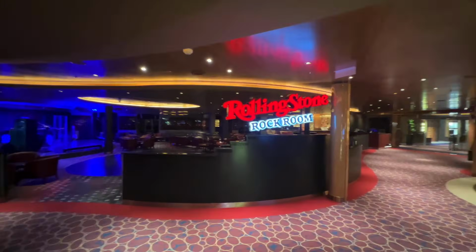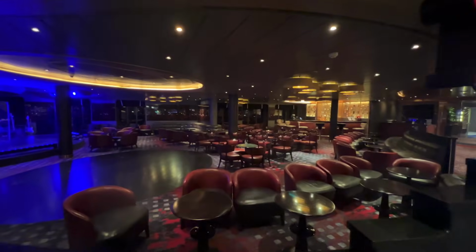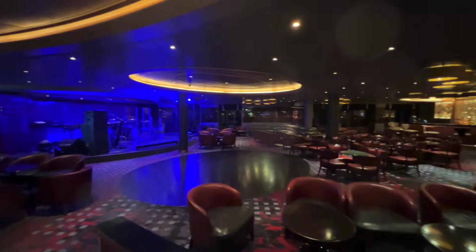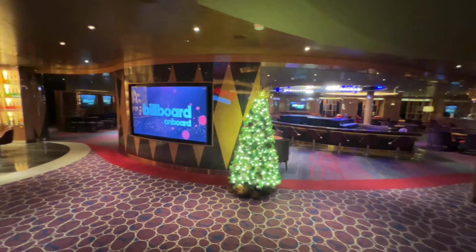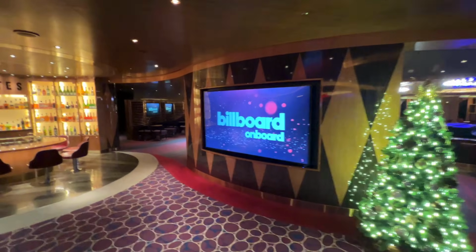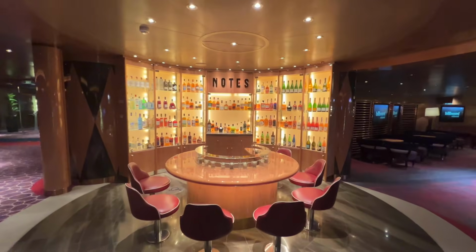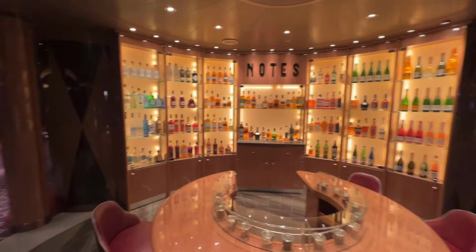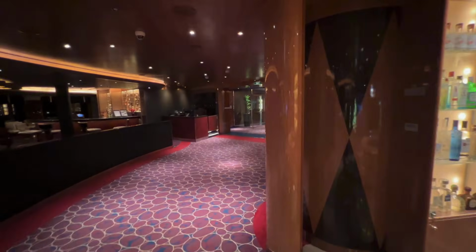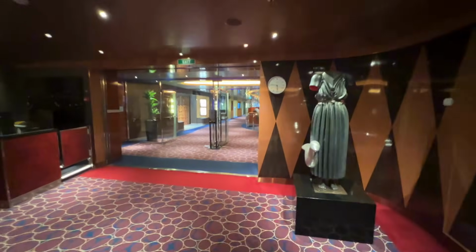On the other side, Rolling Stones Rock Room. This is where you're going to have your louder rock music getting played by a live band every evening. It's really nice because they battle off of each other. They would do a 30-minute set on one side, stop, and then they'd start on the other side. Now, this is Notes, and it looks like a whiskey bar. Never saw anybody serving here. I always looked for a good whiskey too.